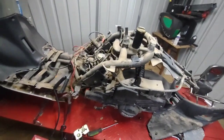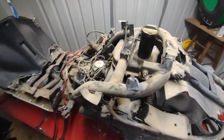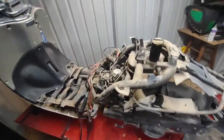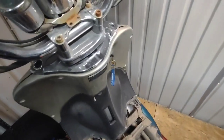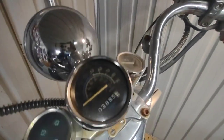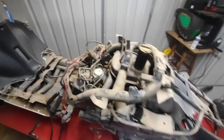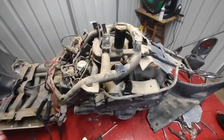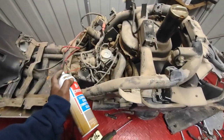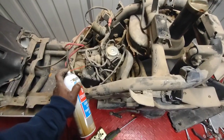This thing has been off the road since 2008. I found out from the yellow VIN plate. This is a 2007, so this thing only rode for 1 year, and they put 3,800 miles on it in 1 year. Man, they were rolling. All right, guys, let's do another little squirt before I go ahead and wash my hands and refresh myself for work.